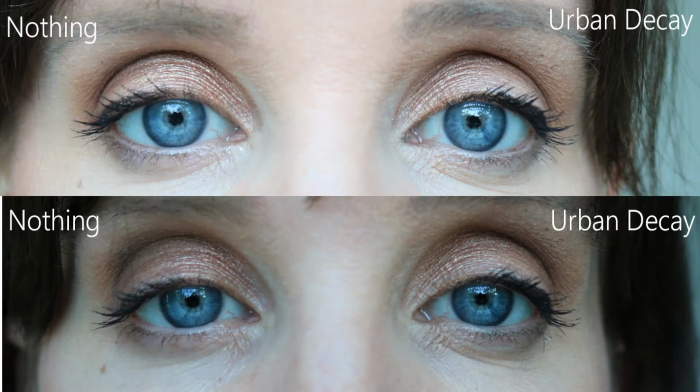So I did put the Urban Decay Primer Potion on the left eye, but then I forgot to put anything on the right eye, so there's no primer on the right eye, which I felt was probably a pretty good idea anyway, so I continued to incorporate putting nothing on one eye at certain tests or certain days.